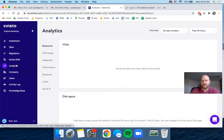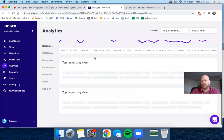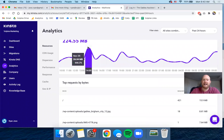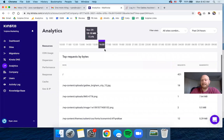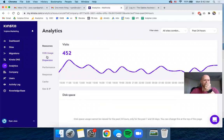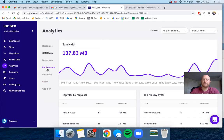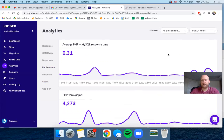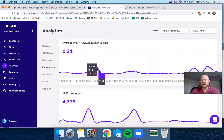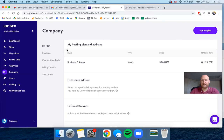Other than that, there's just some different data that they keep and monitor for you and different things like that. I haven't really needed to spend a whole lot of time in here, mostly because the clients that I have are smaller websites and companies. So I don't really run into huge issues of using the CDN a lot or different aspects of that. But it can be nice, especially so you can see if there is perhaps some kind of server error happening on Kinsta's end that's making the website load a little bit slower. But all in all, some really, really good things in here.